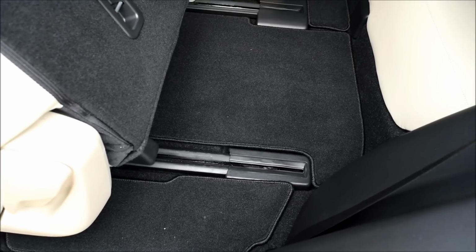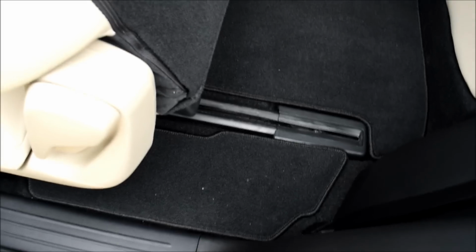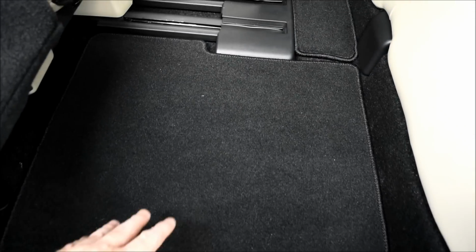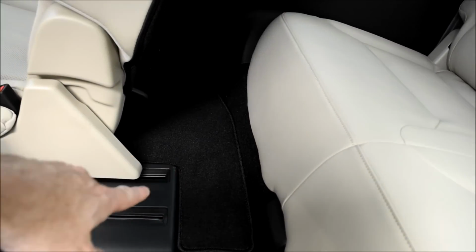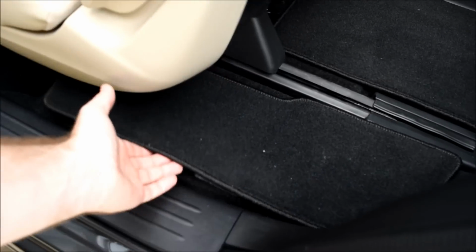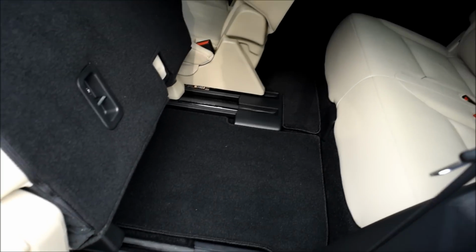One thing I'll mention real quick is the carpet. The carpet came with it, and as you can see, it covers everywhere. The removable carpet is everywhere, so it's got good coverage.